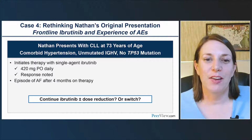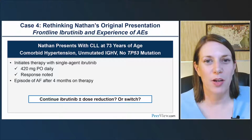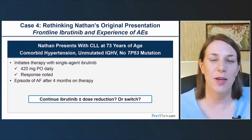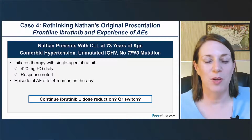Yeah, I absolutely agree. And I think we think of AFib as just a toxicity like any other, but I think it's so different than any of the other toxicities we encounter on the BTK inhibitors because it comes with a whole slew of other medications and other issues. So now the patient has to follow with a cardiologist too. Now they have to be on a blood thinner. Now they have to be on either a rate or a rhythm control agent.